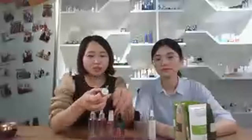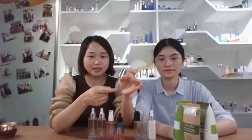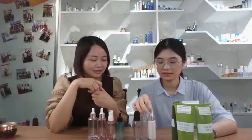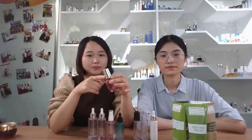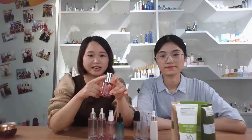The dropper can control the dosage of the products very easily, so you don't need to worry that you will waste the products. It is very convenient to use the products with the dropper. It is a difference from the normal ones. If you don't like this silver color, the color of the dropper also can be customized. For example, we can make the dropper in matte white color or other colors, black color, pink color, any color that you like. We can customize for you. And it can match a matte finish or gloss surface.